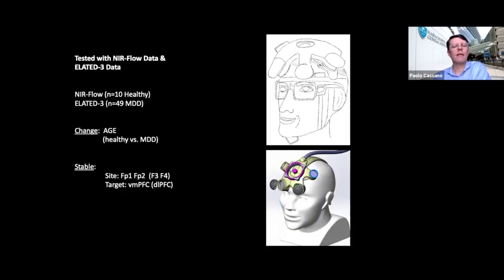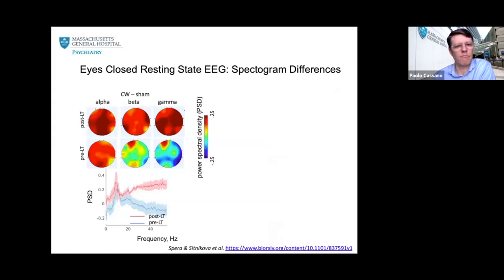Now we tested that looking at the same device, so identical setting and parameters, and we looked at the same group of healthy subjects we had discussed before, and a group of 49 subjects with major depressive disorder. And we looked at what type of effects we could find here with the same type of treatment. And here we go again, the effect we just showed you before in healthy subjects, the potentiation of the electrical activity with only one session, an immediate effect.